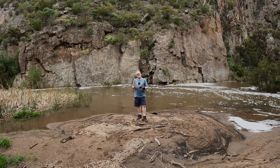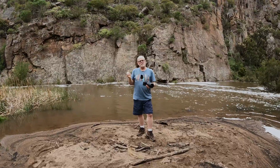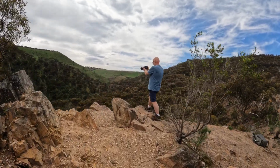Well, g'day everyone. Today I'm in this amazing location which is called the Werribee Gorge. It's very, very close to my home, so I'm lucky I could get down here as we're in lockdown at the moment. But being within 15 kilometres, I was able to come down here.